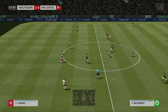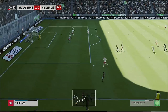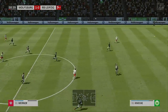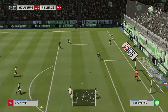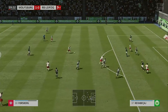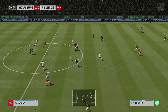Robin Knocker. Now Gila Vogel. This is an exercise in patience as they try to get an opening. Good defensive clearance there. Werner. Headed back across goal. Cleared the ball. Adams. Forsberg. He's had a go here. Quick reaction time here from the goalkeeper. And the ball knocked away long.